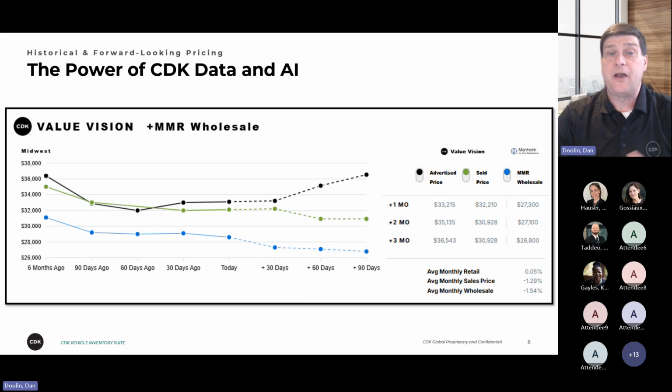Now, what you'll also notice is that we've got historical, which is pretty easy to get, but we're also predicting the price using AI. So when you think about this, you're appraising a vehicle and you know what that price is going to do, both from a wholesale perspective as well as from an actual sale price perspective. So for example, in this case, it holds pretty steady for a while, but then the sale price will start to drop off, even though the list price or the advertised price goes up. And then you'll also see that the MMR value is going to go down slightly, but then stays fairly steady. So based on that, you can make your appraisal decisions and your pricing decisions for this vehicle.